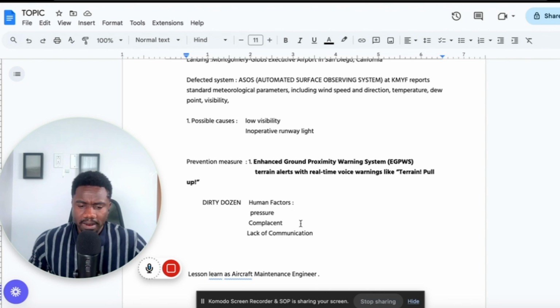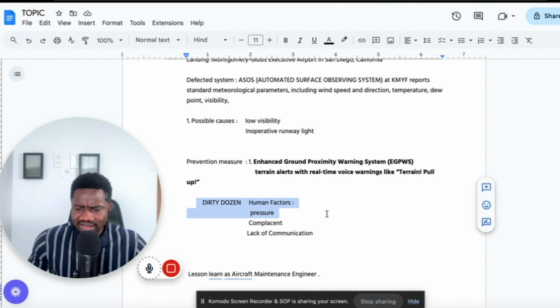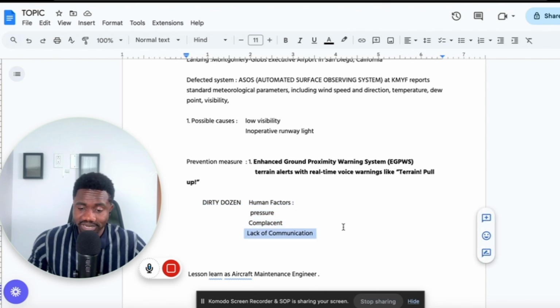So from my perspective as an aircraft maintenance engineer, I'm not a pilot, but from what I have read in my investigation, I personally feel like the biggest cause of these incidents is human factors. Human factors, and I'm talking about pressure, I'm talking about complacency, I'm talking about lack of communication. You know what I mean? And this is something I feel like we as aircraft maintenance engineers are also guilty of.